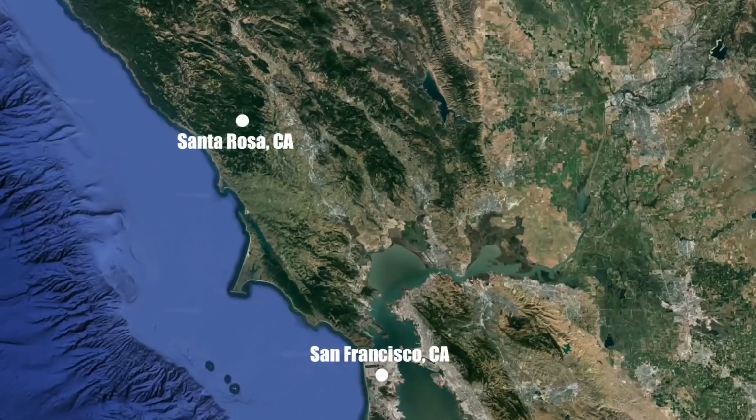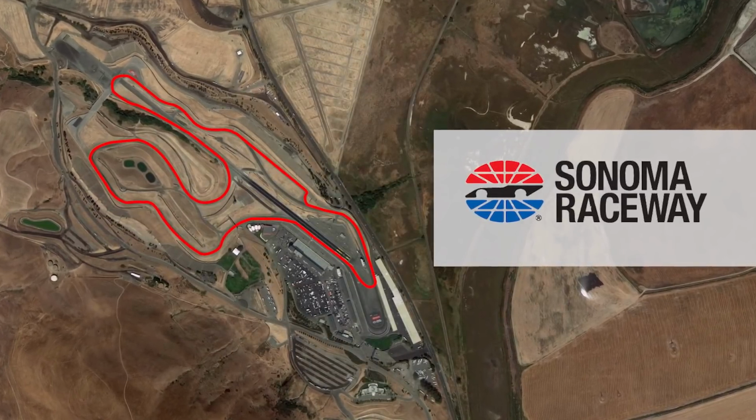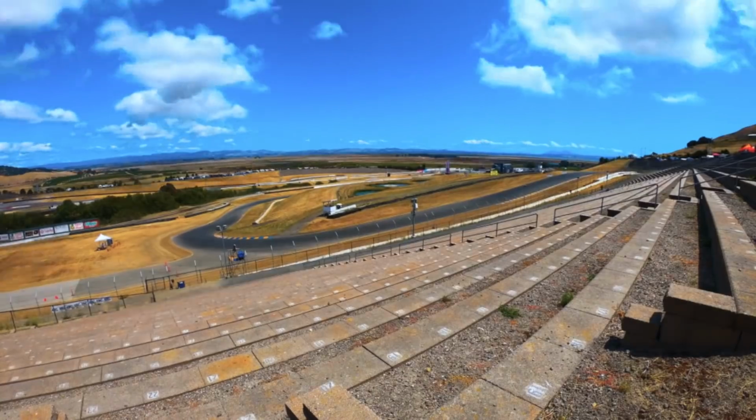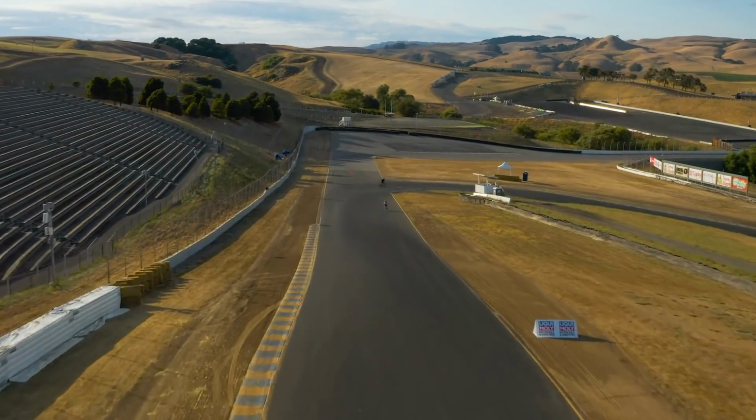Built in 1968, Sonoma Raceway sits on 720 acres in Marin County, just 33 miles north of San Francisco and just over 65 miles south of Sacramento. Overlooking the Sonoma Creek, just inside of San Pablo Bay, this 2.52-mile track features 12 turns and over 150 feet of elevation change.